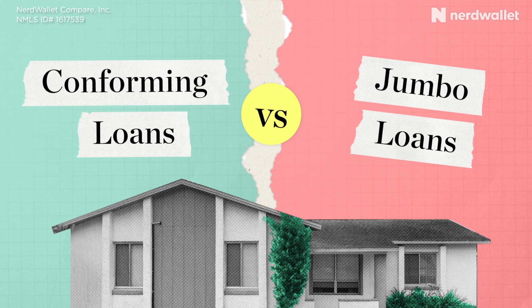Most home shoppers are going to be choosing between a conforming loan and a government-backed loan. But if you're looking at higher priced properties, you might be choosing between a conforming loan and a jumbo loan. And something else that's going to come into play that you might not expect is your location, which can also determine whether you need a jumbo loan or a conforming loan will work. Sound like a lot to get into? It kind of is, but take a deep breath, get ready, because we're diving in now.